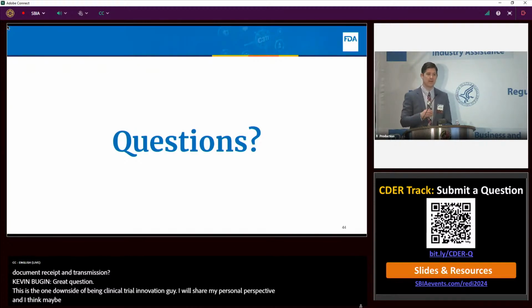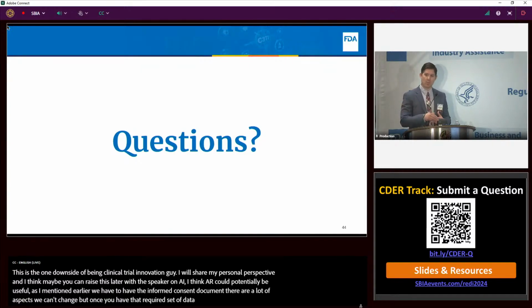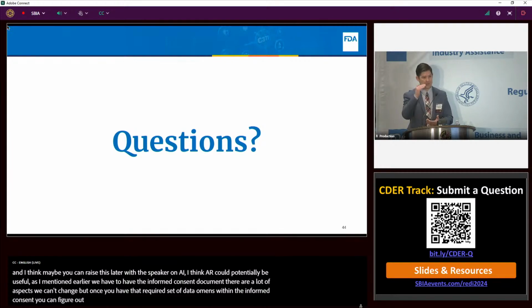I mentioned earlier that we have to have the informed consent document. There are a lot of required aspects to it that we simply can't change. But once you have that required set of data elements and information within the informed consent, you can then take it further. You can figure out the best ways to translate it, maybe put it in different education level ranges. And AI is very good at doing this.